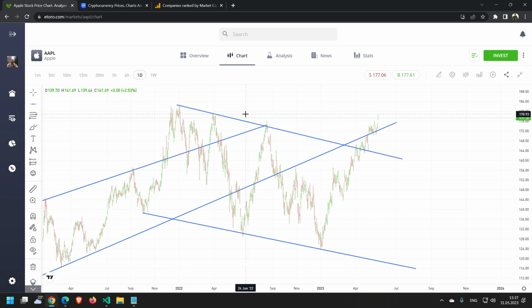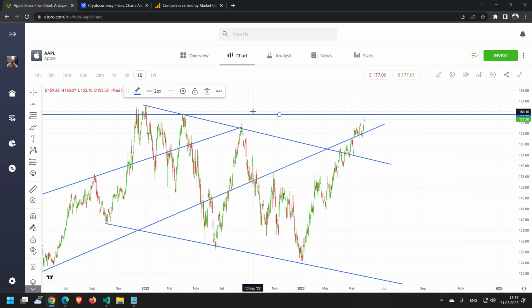And the price was around 180. Let's see. Okay, let's leave it here, 179. So there is not much room here to move upwards to the all-time high, which was around 183. So I wouldn't say you have to buy Apple now, or even worse, sell Apple stock, because this is the biggest company in the world, and I would prefer to buy it, not sell it or short it.